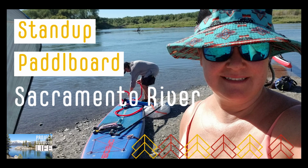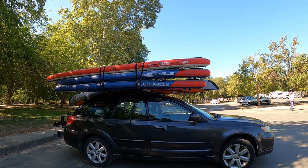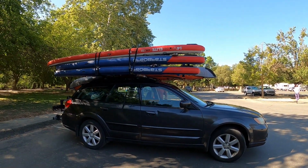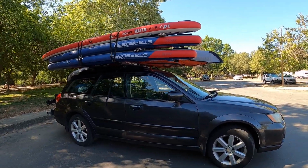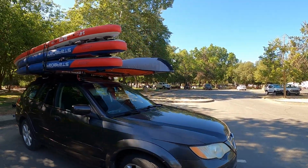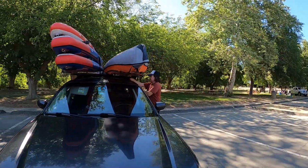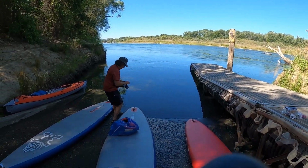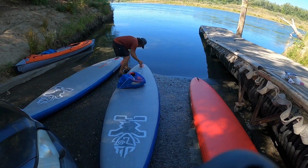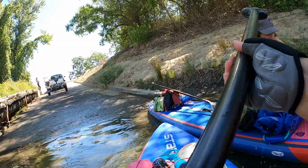Getting ready to do about 30 miles on the Sacramento River today and tomorrow. This is what a fully loaded shuttle vehicle looks like. We've got 3 paddle boards, very cool. 1 kayak, 4 peeps. We are at Butte City, loading. Oh, get those fins on. Wait till you see all this gear, all this stuff we're taking with us.